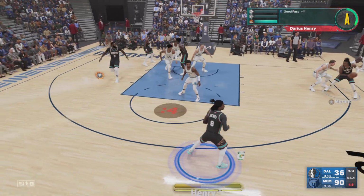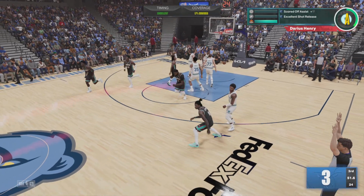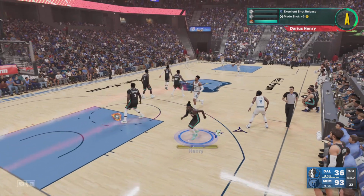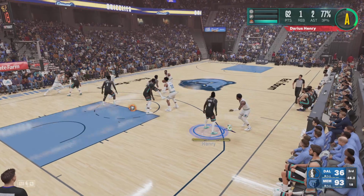Morant right side. He kicks it to Henry. Launches it. And again. That's 62 points. 62. Amazing. A remarkable performance from him so far.